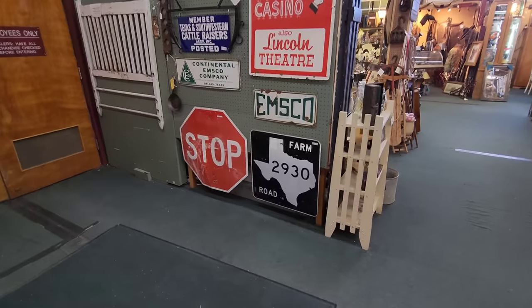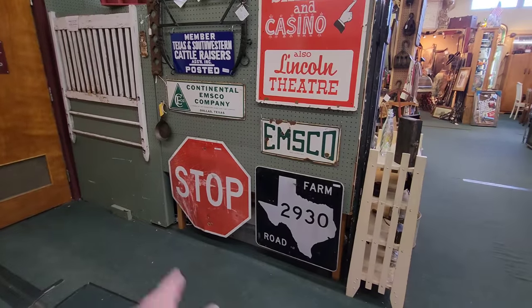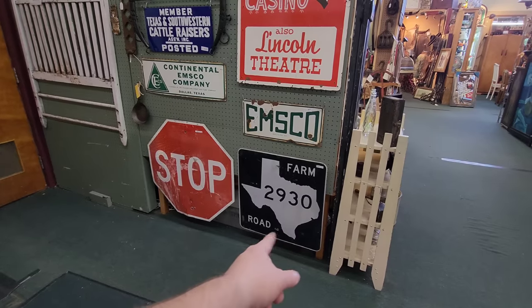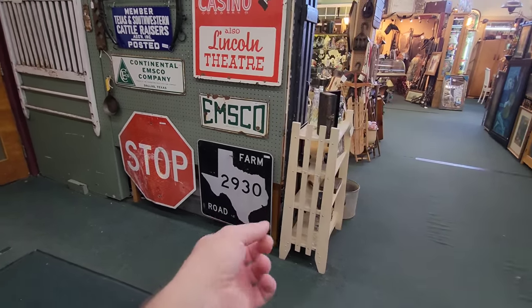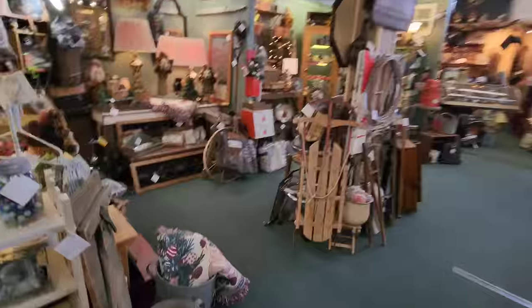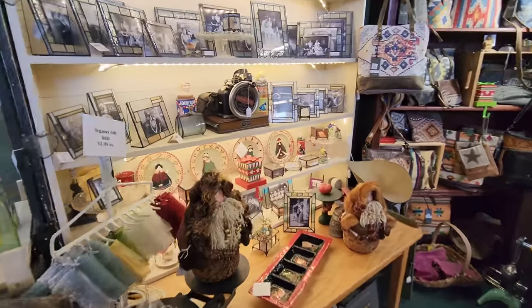That's awesome. Also not Christmas related, this was actually the same booth in this antique mall where I got my Texas street sign that you might have seen on our patio, the farm road one. It has a different number. I can't remember the number off the top of my head, but it was actually the same vendor I got it from in this antique mall a few years ago and have it on display at home. I love it. I know it's silly, but I wanted it.